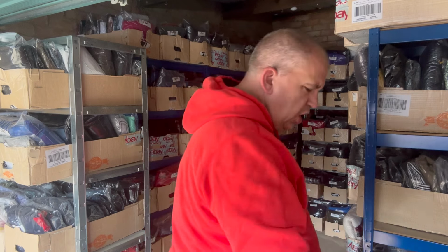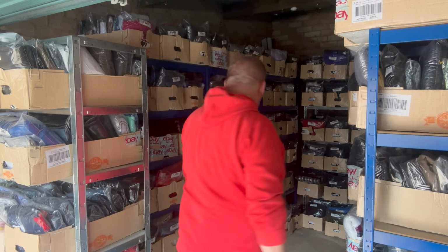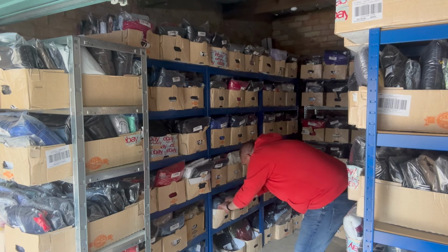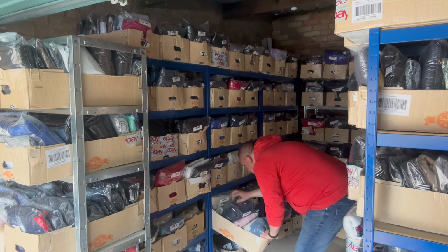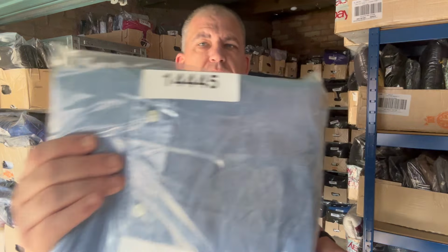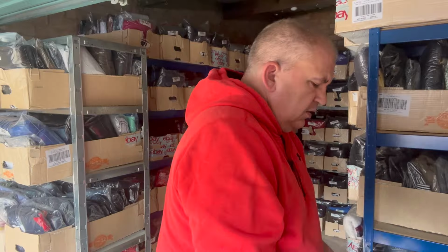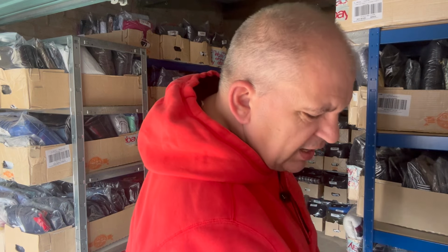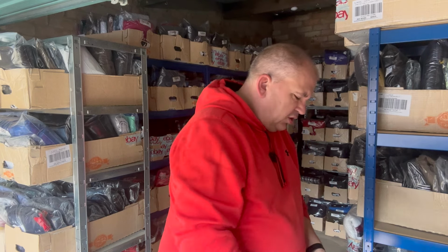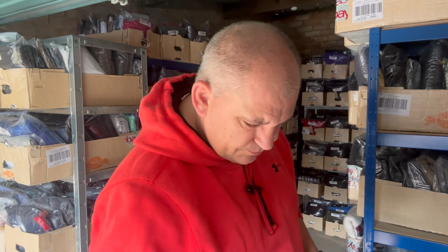And after that, we've got a shirt by Long Island. It's kind of a chambray, so it's not quite denim, but it's not quite cotton, so it's in the middle. That's when you'd use that term. It's a kind of thick cotton, so it looks a little bit like denim.